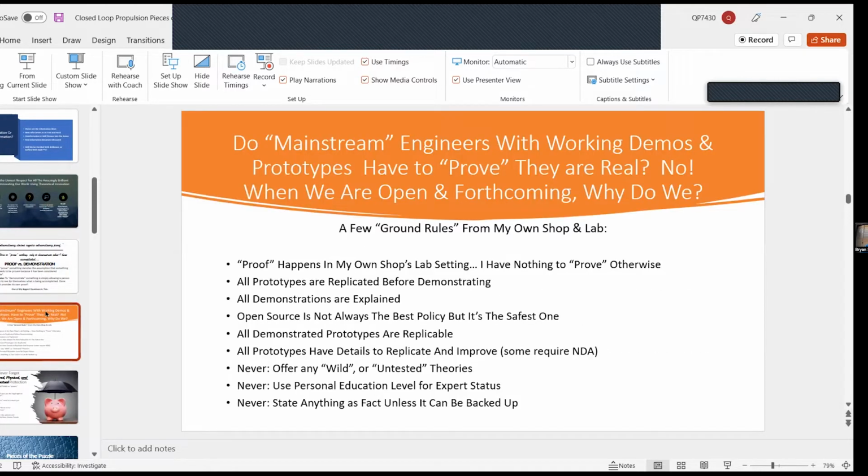Do mainstream engineers with working demos and prototypes have to prove that they're real? No. When we're open and forthcoming, I don't see why we have to either. So, a few ground rules for my own shop, my own lab, my own prototype division. Proof happens in my own shop settings. I have nothing to prove otherwise. All prototypes are replicated before demonstrating. I don't demonstrate anything that I can't repeat. If it's not repeatable, it's not worth demonstrating.